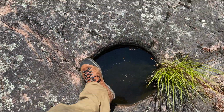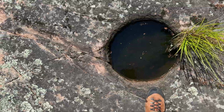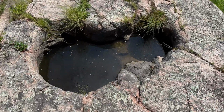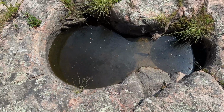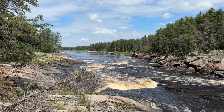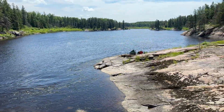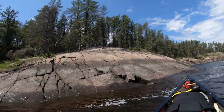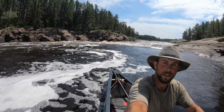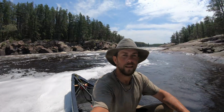Look at this kettle hole in the rock. That's size 12. It's a big kettle hole. Pretty cool. Here's another tube. Wow. Huge. You could sit in here. It'd be like a little bathtub. And we're back on the water. Got those rapids right behind me. And that was number 85. 85 rapids.